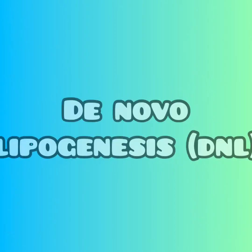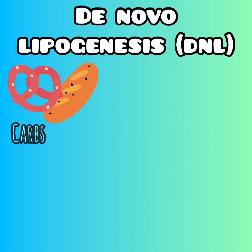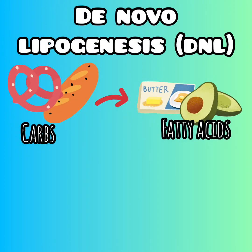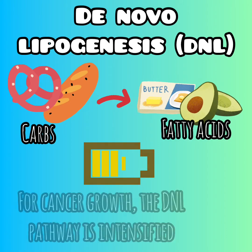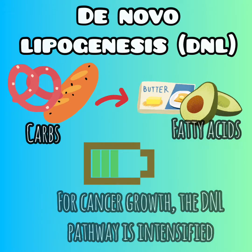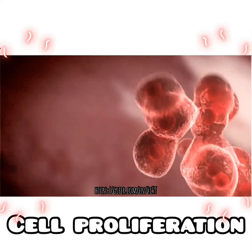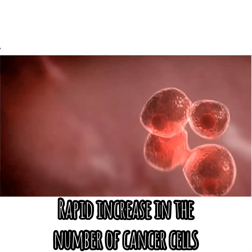There is a process called de novo lipogenesis, or DNL, a metabolic pathway that converts excess carbs into fatty acids that are then stored for energy use. For cancer cells to grow and spread, the DNL pathway is intensified to meet the higher energy requirements for cell proliferation, basically an increase in the number of cancer cells through rapid division.